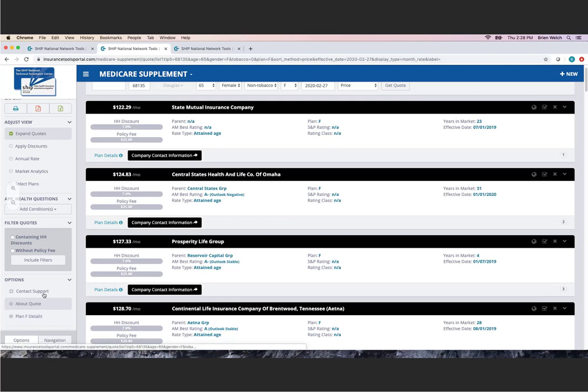Or we have a Contact Support button. This allows you to contact us in our help desk with any questions or issues or concerns with the tool. That can range from, hey, I'm getting an error message when I'm trying to run a quote.